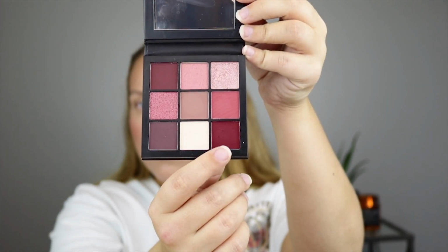I'm going to take this dark color right here from the Huda Beauty Mauve Obsessions palette and just take a very small amount and put that right into the crease. And let me emphasize, very small.